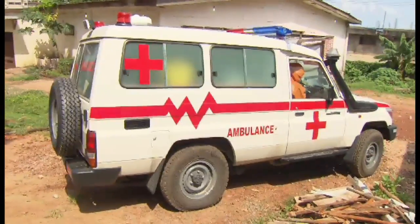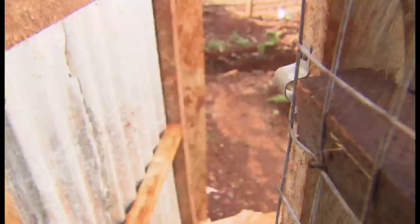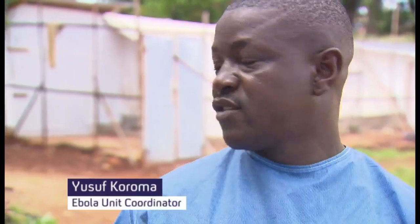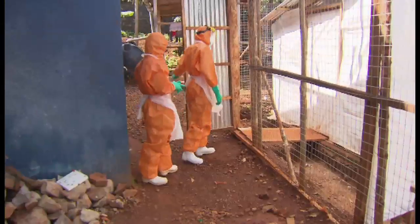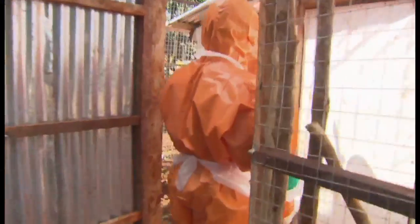The concept of a small isolation unit attached to an existing community health clinic was pioneered by a British medical organisation, but it's being entirely run by local health staff. There are some patients who have been isolated in this unit and then their result came positive. We sent them to the treatment centre and they've survived the disease, and they've been coming here to say thanks to our team. The hardest, most dangerous job is done by the cleaners hidden behind the masks who keep the clinic safe and operational.